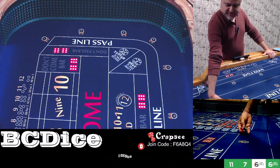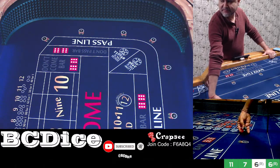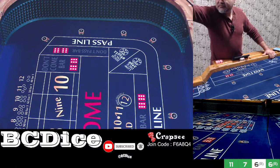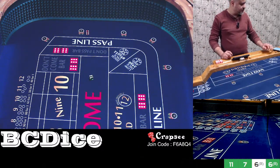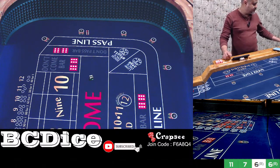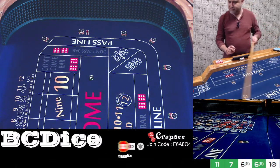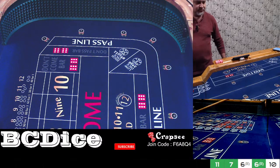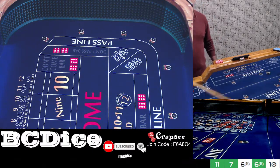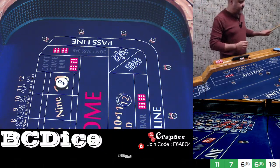Try to look down, take a quick little glimpse, see where my thumb is, see where the white pips of the dice are, and how my thumb looks right now. So 4 6 10 is our point. That's a 4 6 10. We'll go ahead and mark our 10 over there.